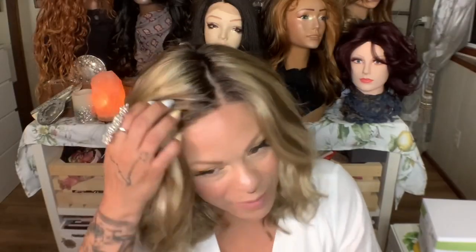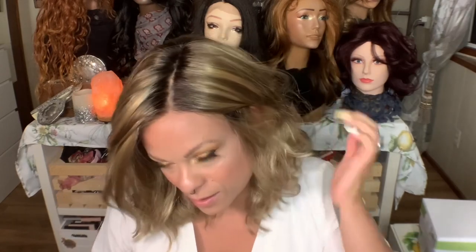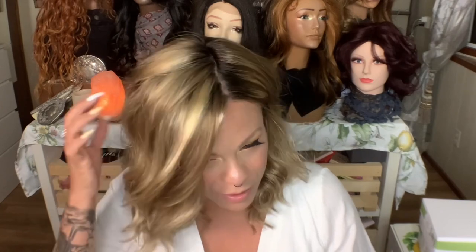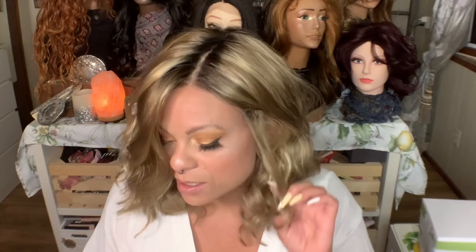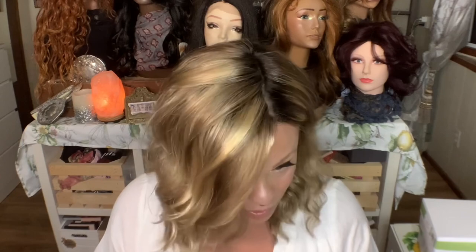I don't know which one I like better, to be honest with you. I thought that I would like the first one better, but I kind of like these sort of chunkier highlights. Oh my gosh, look at that. I really love this wig. I'm gonna tell you that right now. I almost feel like I want to get another color, but I have these two and I have Aspen. So this is such a natural, easy wig to wear.